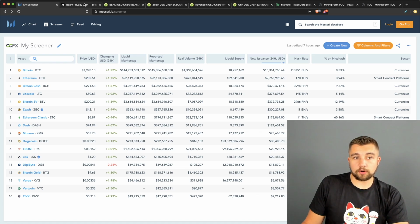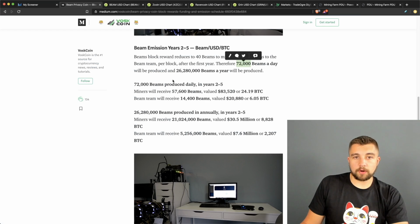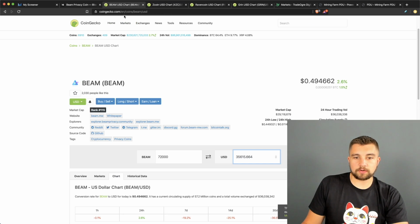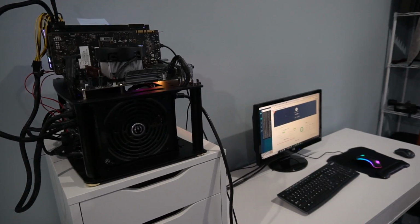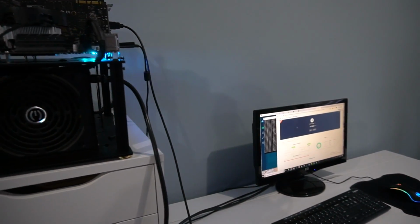But there's some other pretty notable coins. So we have a cool write-up on Beam and their block rewards and issuance. If you want to read it, it's in the video description below. But basically, 72,000 beams are mined per day. Probably be pretty happy, even with today's prices. Enough of the nonsense though, let's jump into the video.